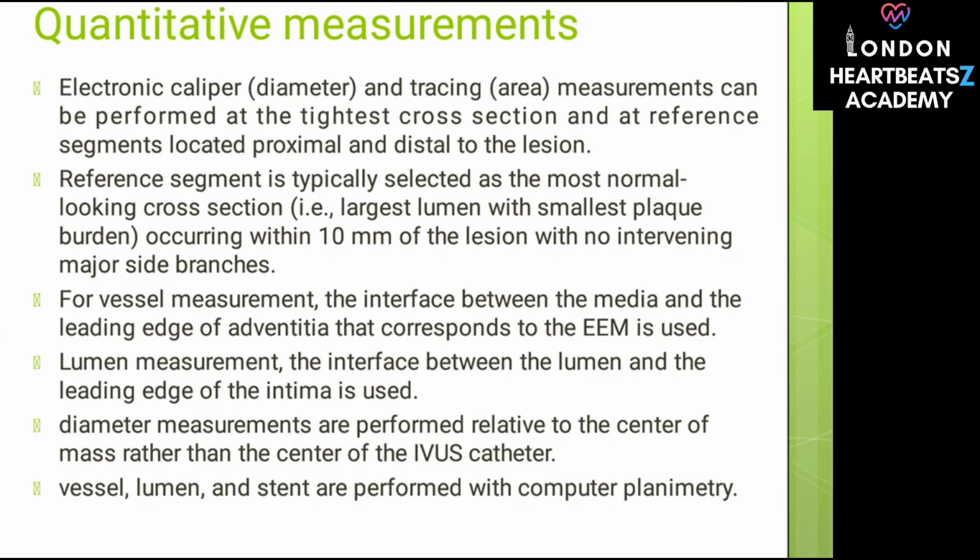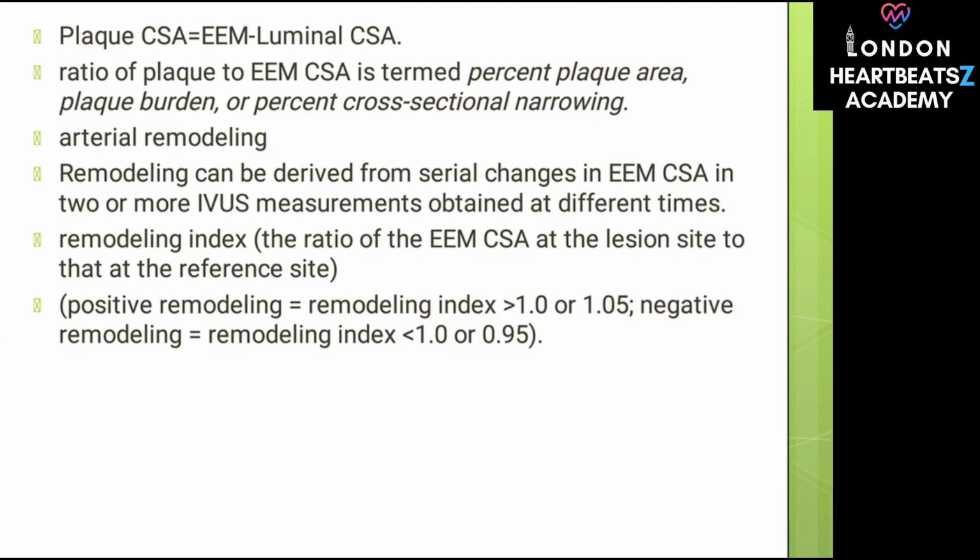What about the plaque itself, that buildup that's causing the problem? How do we use IVUS to quantify the amount of plaque that's present? We can very accurately calculate the plaque cross-sectional area, often abbreviated as Plaque CSA, by simply taking the total cross-sectional area of the vessel as defined by the external elastic membrane, EEM CSA, and subtracting the cross-sectional area of the open space where blood flows, the luminal cross-sectional area, luminal CSA. So vessel area minus lumen area equals plaque area.